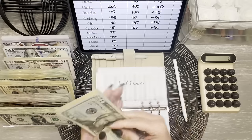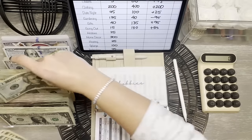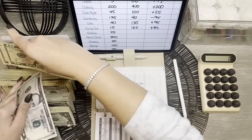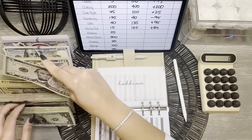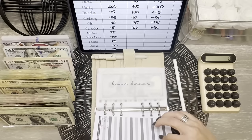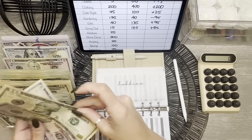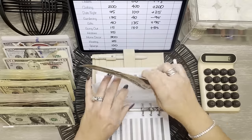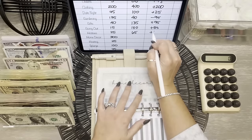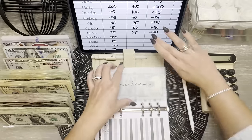Moving on to hobbies, we ended the month with 20, 30, 40, 50, 65. All right, let's just put all this down. All right, so 65. 50. So 50, 65. Perfect. I believe that was a positive change of 40. Correct. All right, home decor.